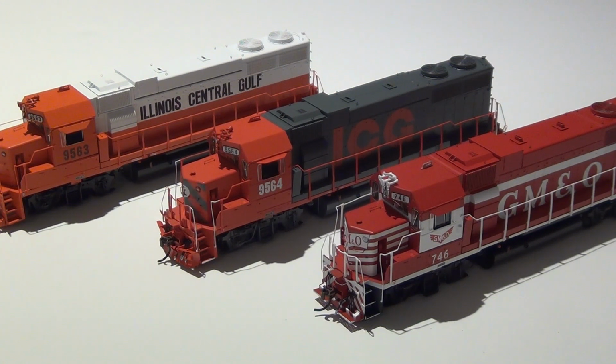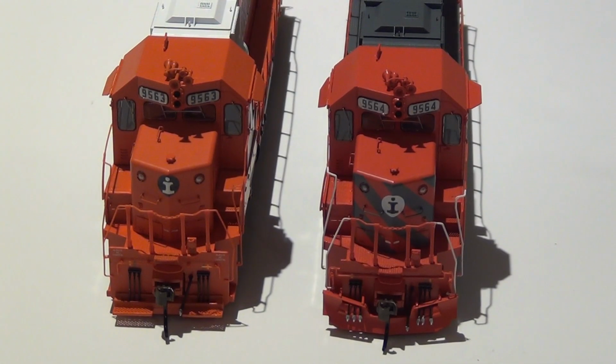In 1974, after the merger, Illinois Central Gulf actually produced an additional 40 GP38-2s, and they were numbered in the 9600 series range, anywhere between road numbers 9600 and 9639, and that was EMD order number 74646. Several of these locomotives were named for people involved with the Illinois Central, including 9600, which was named for Illinois Central employee Casey Jones. So I'm going to show some of the prototype photos here.